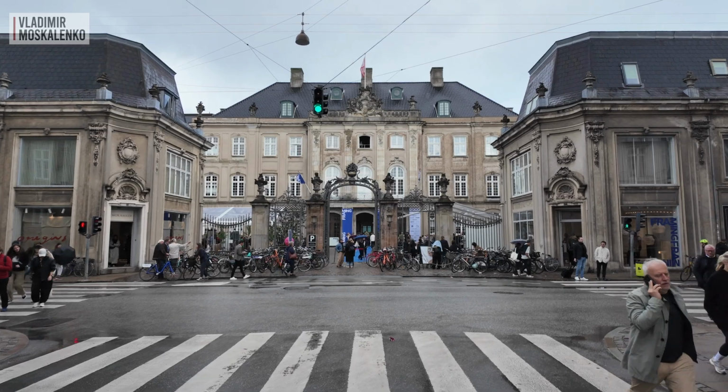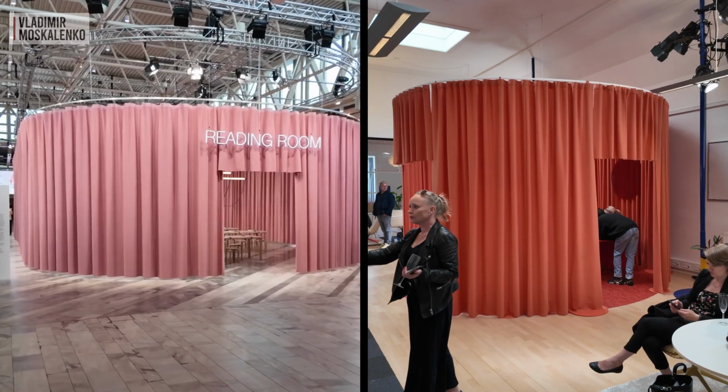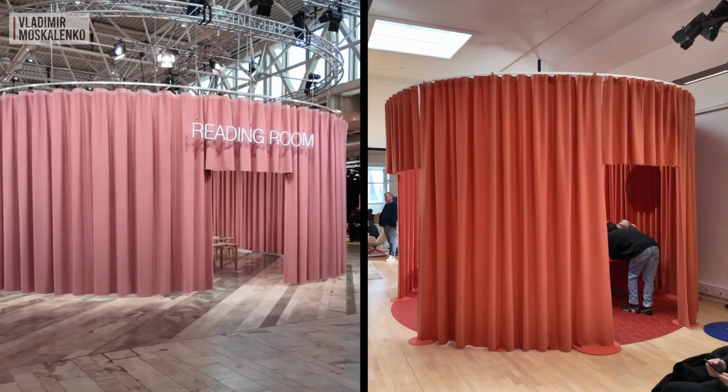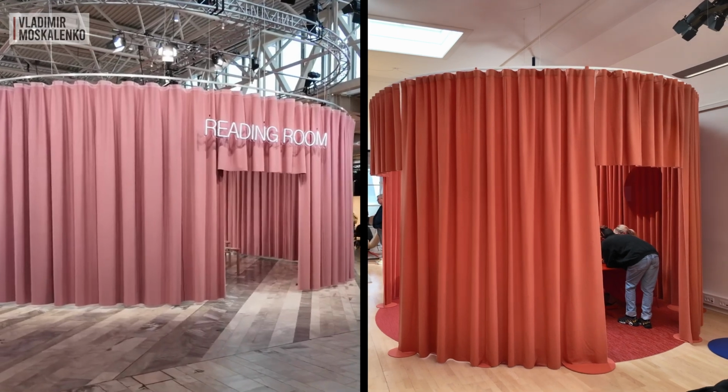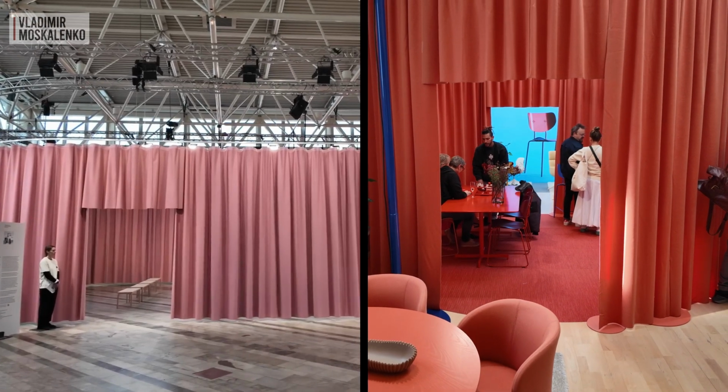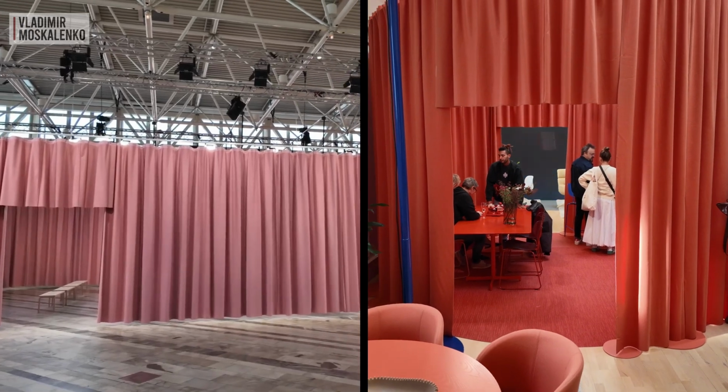And there was one more thing that amused me a bit. It was a Swedish manufacturer who participated in the Stockholm Furniture Fair and precisely recreated that very reading room designed in the form of a phantasm. And I think that's funny. Well, let's put it this way. Maybe they didn't copy it, maybe they were just inspired and decided that it was indeed a great idea, so why not use it in their own exhibition here at this festival?